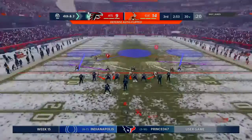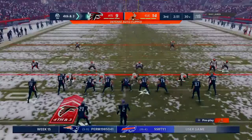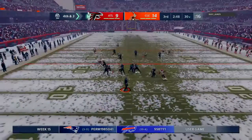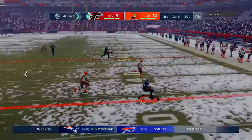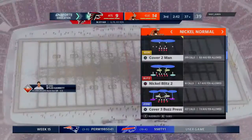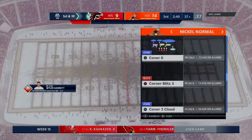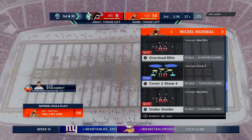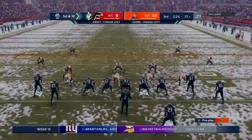Now, the offense is not leaving the field. They're going to stay out and go for it on 4th and 3. Here we go on 4th down with Ryan. And a quick throw here, that's complete. And he will have a first down as they get him to the ground at the 37. They're able to keep the drive alive, 7 yards that time, and the decision to go for it proves to be a good one.